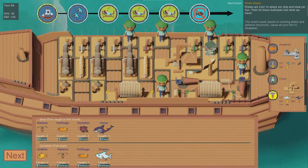But the fish are not the only thing that you have to manage. Once you buy a structure, you have to place it on your ship's deck. And the structures come in different shapes and sizes. So you kind of have to play Tetris on your ship's deck and arrange the structures in such a way that they're as effective as possible.